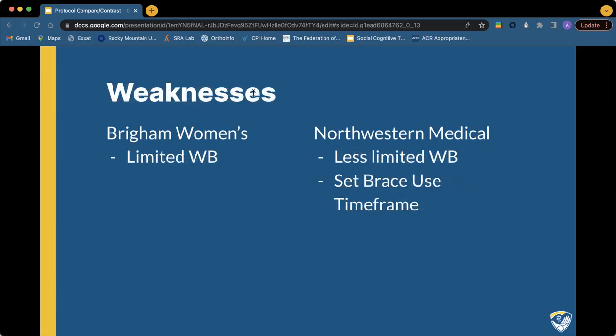As far as weaknesses for the Brigham and Women's protocol, I really only outlined the limited weight-bearing precautions for the first 2 to 4 weeks. The Northwestern protocol suggests a less limited weight-bearing approach that's patient-dependent. They also set up a time frame for the patient to use a brace and stop that brace usage, which overlaps where the other protocol gets rid of the use of braces. But again, I feel like this may be a detrimental aspect of the protocol, just depending on the patient that you're dealing with and whether they're ready to be out of the brace yet or not. So it may not be at the 6 week mark, but it might be at that point as well.